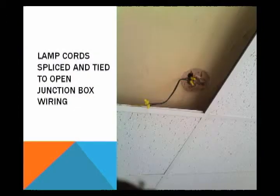This here is one of those homeowner deals where the guy decided he was going to wire in some lighting, and he did some lamp cords from the ceiling junction box there, ran it down and put some cords along the grid. All that is totally wrong. We get it taken out and we get it fixed.